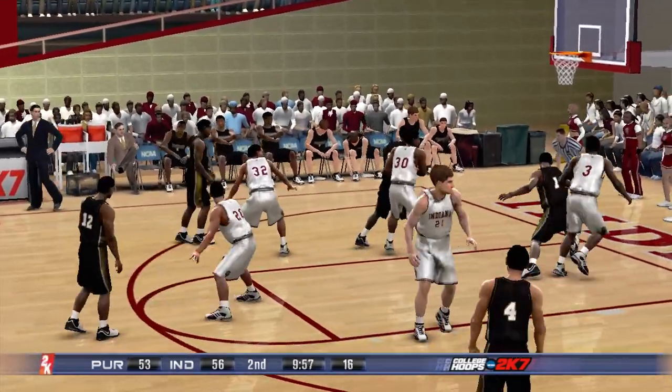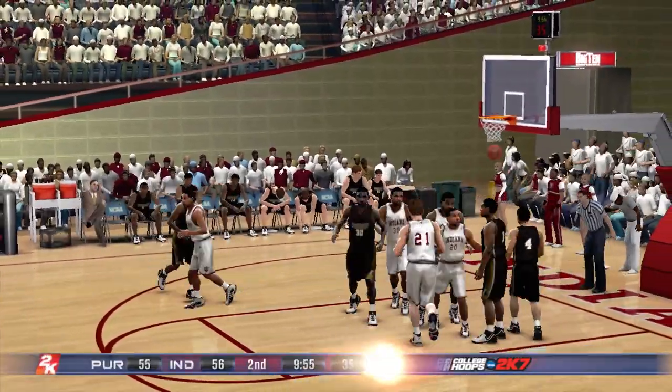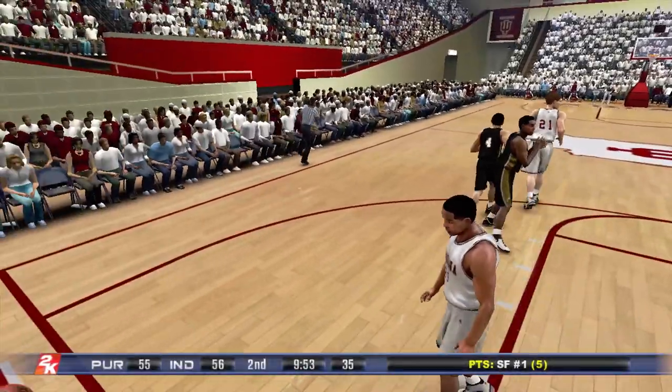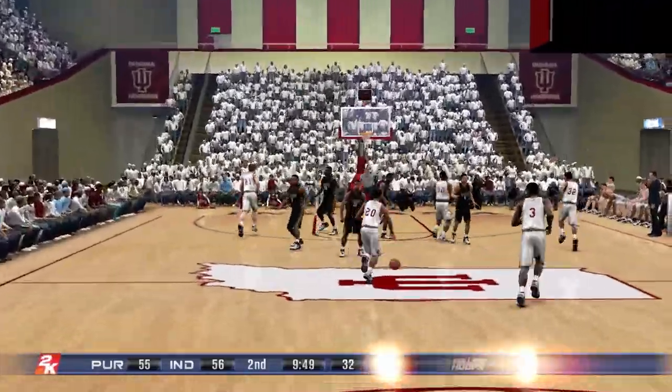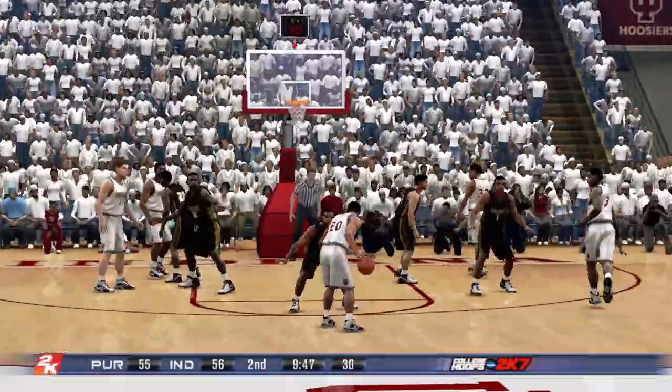Number 30 backs in. Last shot laid in by number one. How smooth was that? Great move to take it to the 10. The Hoosiers are clinging to a small lead.